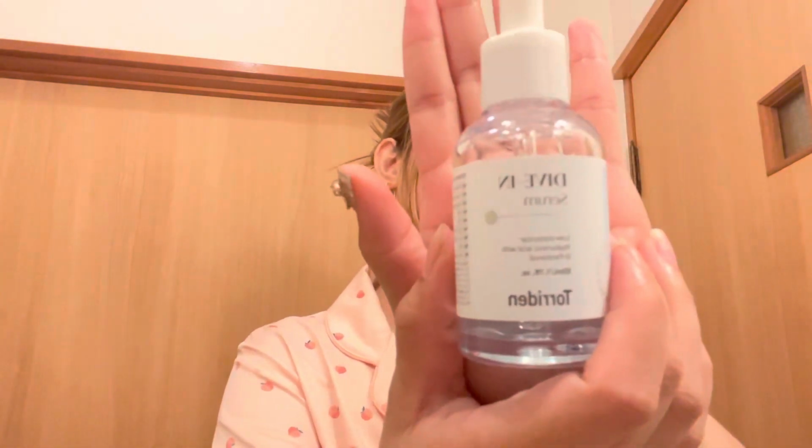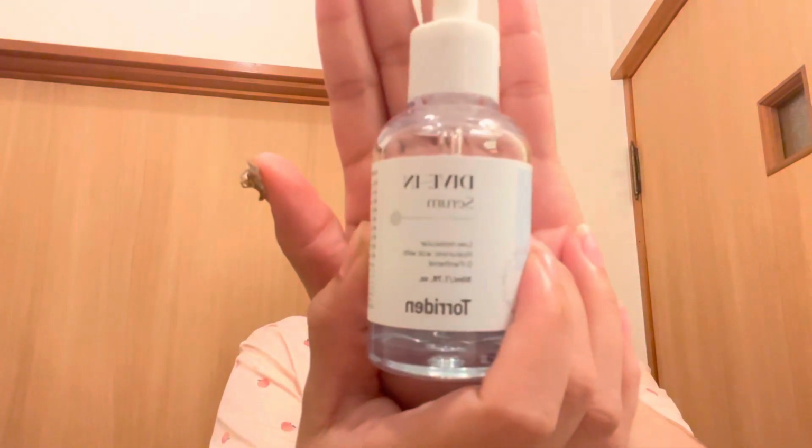And then, after that, I put some serum, the Dive In Serum. It's a low molecular hyaluronic acid with deep panthenol. So after I apply the lotion, the Melano CC, I put this one, the Dive In Serum. And so, something drop lang din dito. Then, just a top. Kakalagay ko lang, so hindi na ako maglalagay.